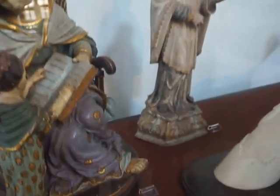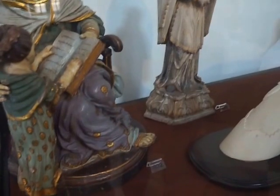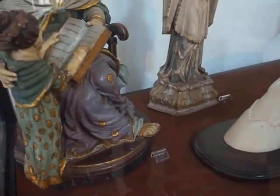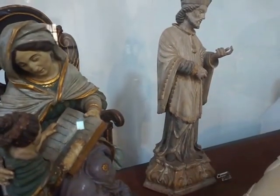An image from Mozambique. Saint Anne and the Virgin. Teaching and domestic values. Yes. In this case, it's teaching to read from the scriptures. I see.